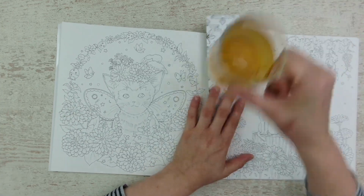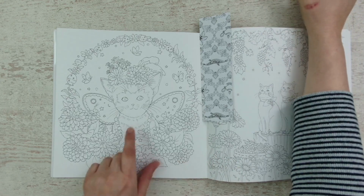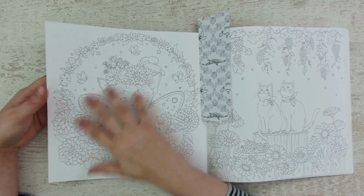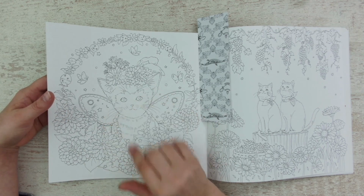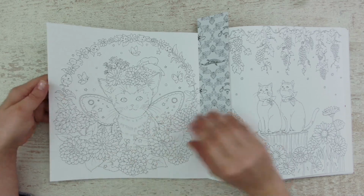Let me take a sip of my tea. I really hope I enjoy this one better. I love this one. I'm a huge fan of dahlias. I like this cute cat dressed up as a bee. I think that's how I imagine it.